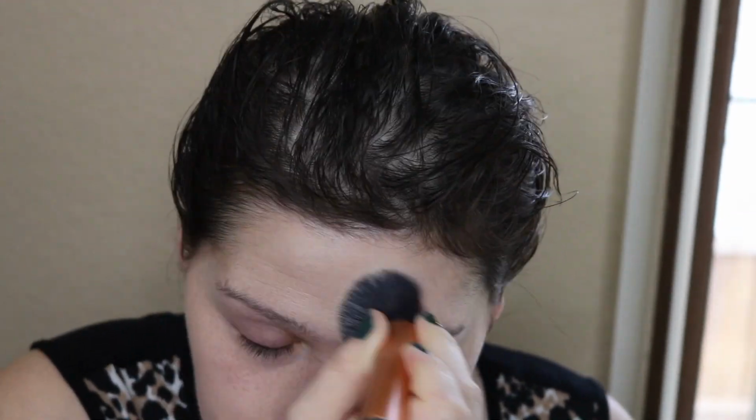Foundation, I'm going to use Milani Conceal and Perfect 2-in-1. I've never used this before. I assume it's the right color. Yeah, it's pretty close. I'm not really into sponges right now. I'm really into brushes.